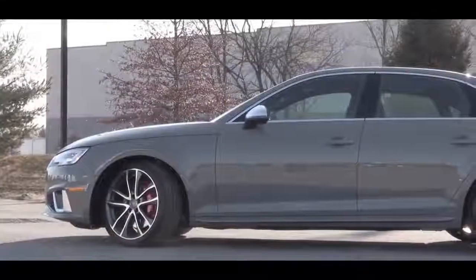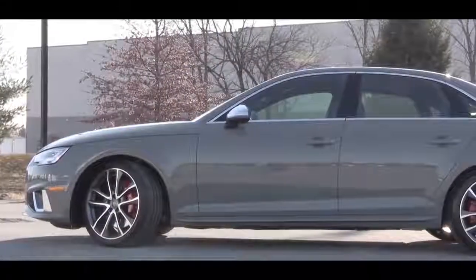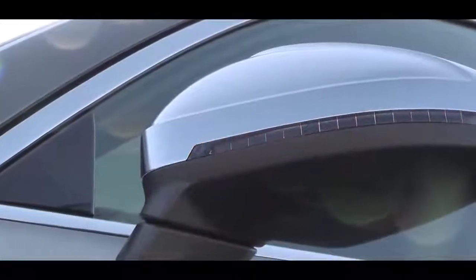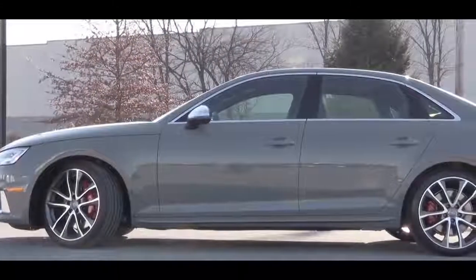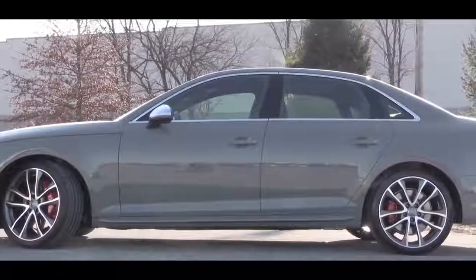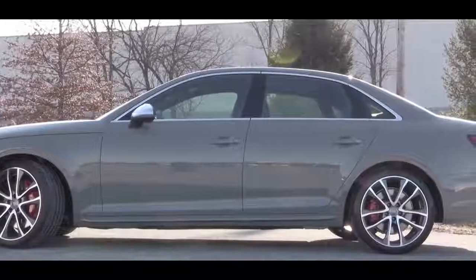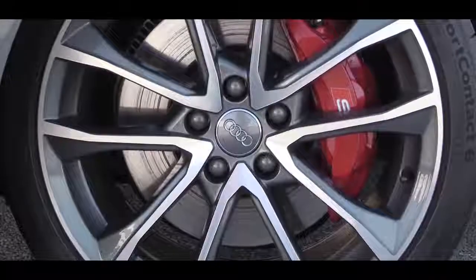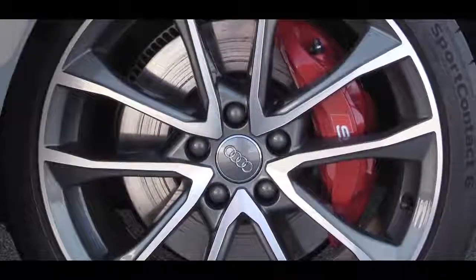But making your way to the side, you will find aluminum trim window surrounds, power adjustable heated side mirrors with LED integrated turn signals. Also just below, 18-inch double 5-spoke alloy wheels with summer performance tires will come standard. However, I was mentioning the optional wheel sizes. What you are looking at right now is 19-inch double 5-spoke alloys, and that's going to add an additional $800 if you were interested there.